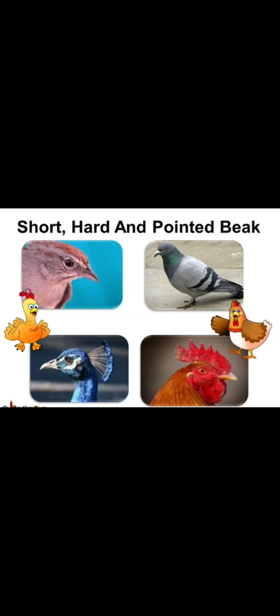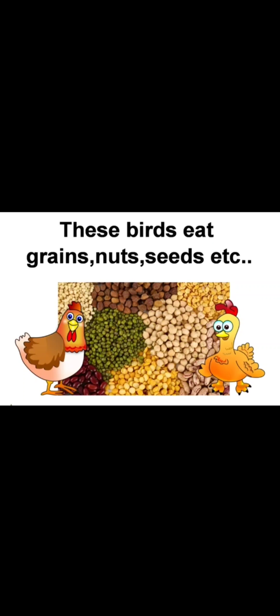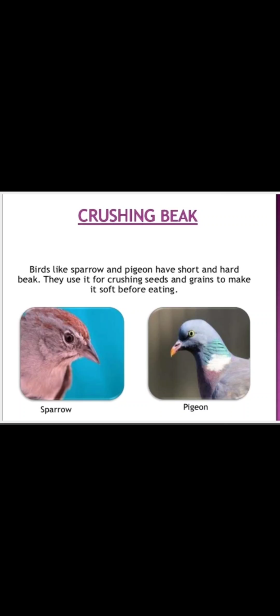The birds like sparrow, pigeon, peacock and chicken are the birds which can be easily seen in your surrounding area. And these birds eat grains, nuts and seeds, so they have a short, hard and pointed crushing beak to pick up, to crack or to open the seeds. And next, the birds like parrot and cockatoos have a hooked and curved beak. So by using this beak they can easily crack the nuts and seeds from fruits. And the parrot's beak also helps it to climb up on trees.